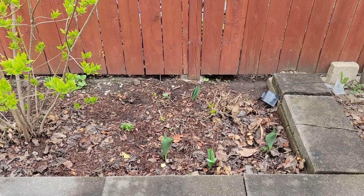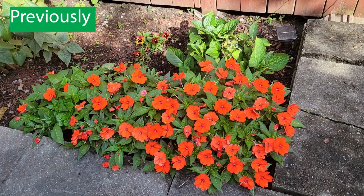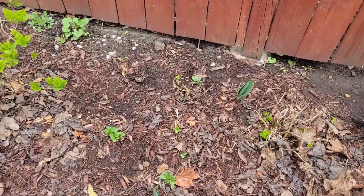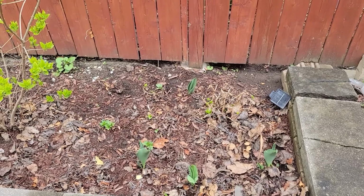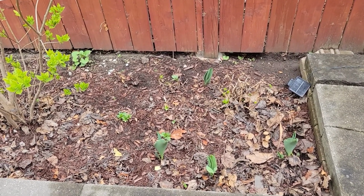So here is where we used to have our Oran sun patience, and in the fall I was able to go in and plant some pansies throughout the garden. Really disappointed with how they've turned out. In my mind they were going to be this huge bright pop of color, and they really haven't done anything.